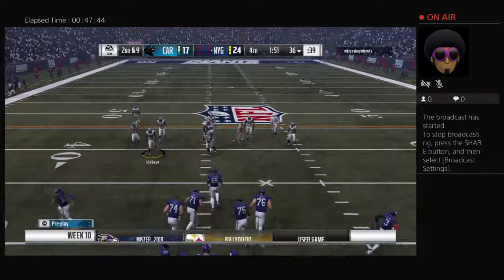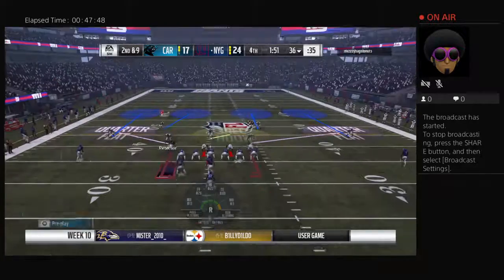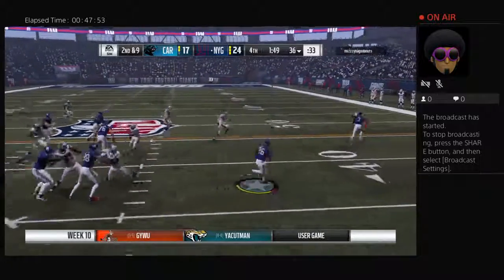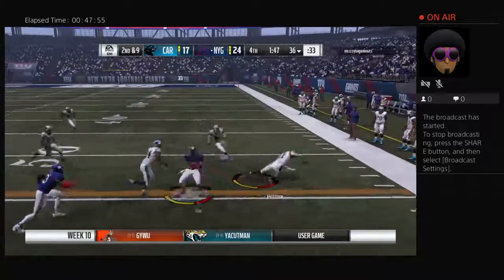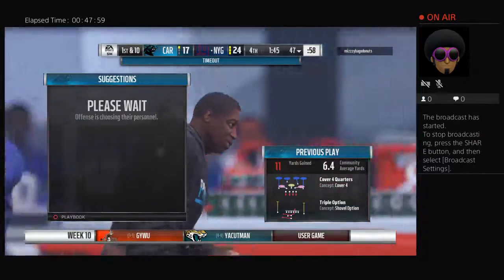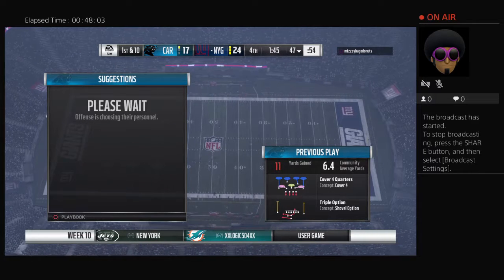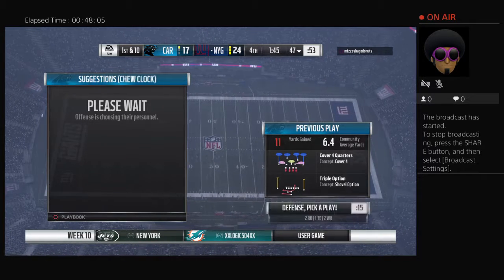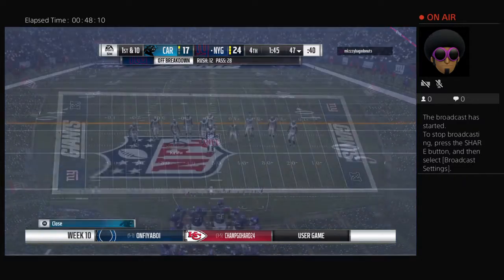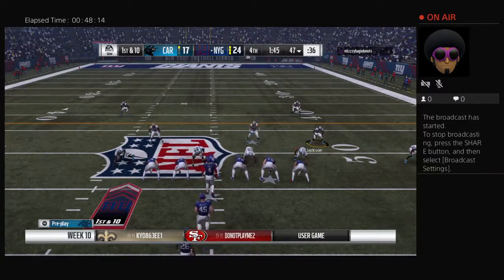So second and 9, and you'd have to figure just about all 11 probably crashing the line here. Again, it's Barkley, and he slips up past the 45 before being tackled. The Panthers are going to take another timeout, and they'll be disappointed to have to burn one there after giving up the first down. So a solid run by Saquon Barkley, and another first and 10 here.